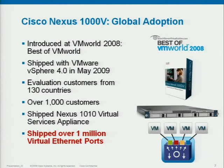By now, we have customers who have downloaded our eval from over 130 countries around the globe. We're pushing the limits of what the United Nations is in terms of member capacity, right? We have over 1,000 customers. I think that number is quite low by now. We actually have a lot more than that. Earlier this year, we shipped the Nexus 1010. This is our physical appliance hosting the Nexus 1000V virtual supervisor module, along with other virtual service blades. And at this point, I'm very happy to report that we have shipped over 1 million virtual Ethernet ports.